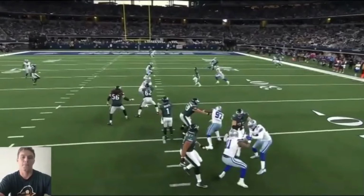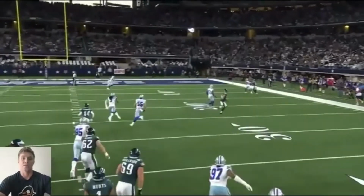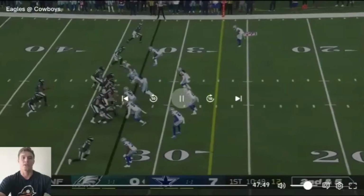There's a lot. I could pick apart his throwing motion. But when you come over the top and try and put a lot of air on this ball, you're just never going to get it there in the NFL. These guys are going fast, all right? So let's go back to the beginning of the play, right? And we said the ball is on the 33-yard line, all right?